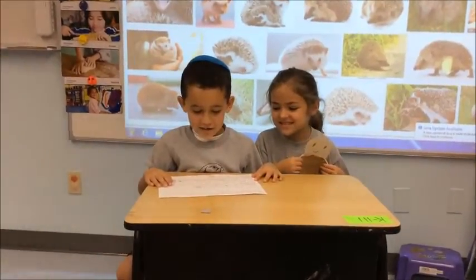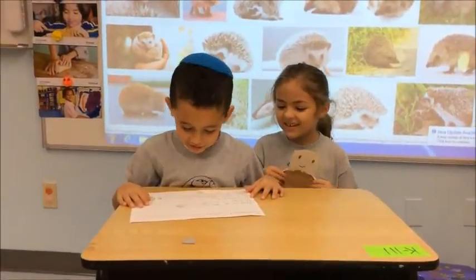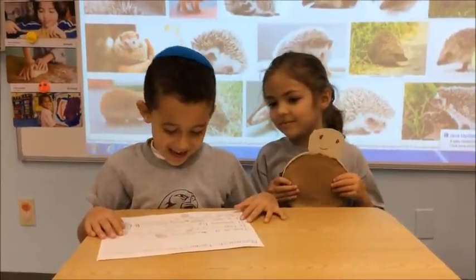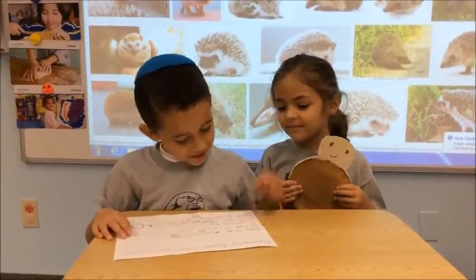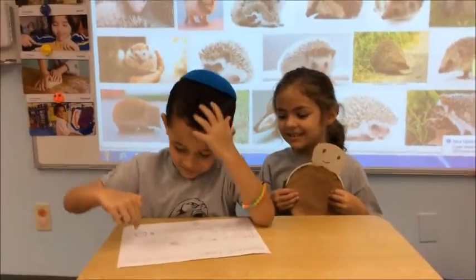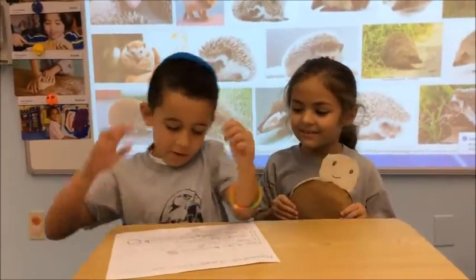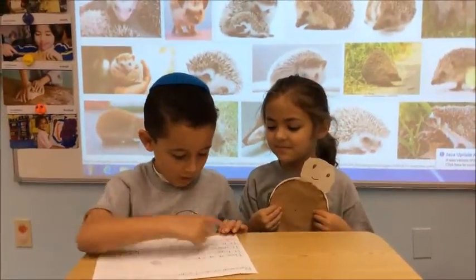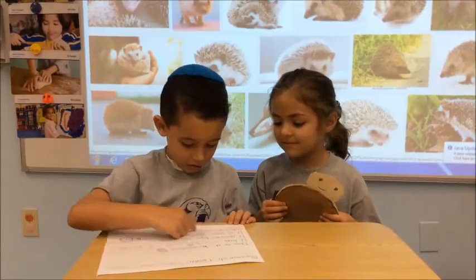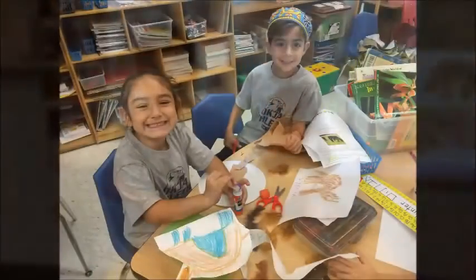Research Eden Isaac, this is a hedgehog. It has a prickly coat of fur. It moves by walking. It's cool that it can curl up into a ball. The end.